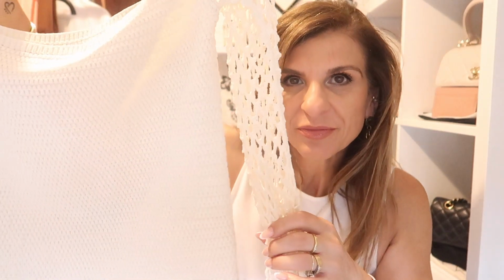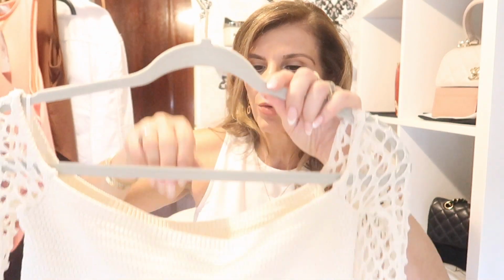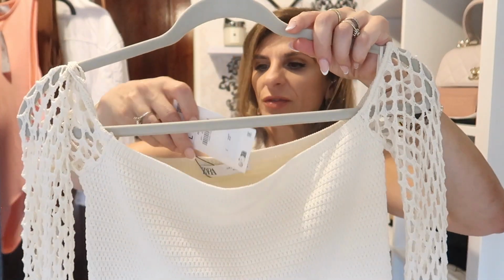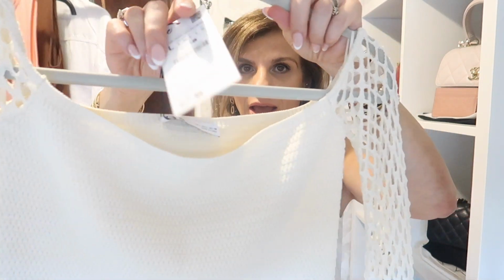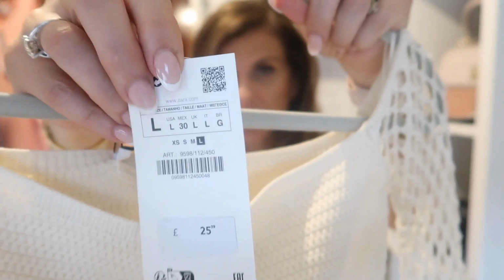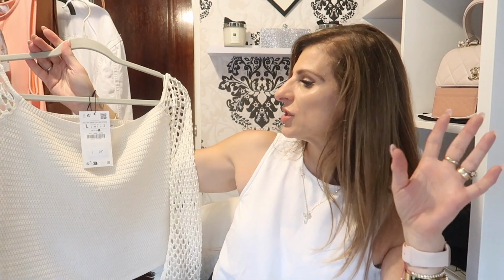I'm going to try and pick it up like that. I'm showing you, that's the back. That's the front there. And this was, if I remember correctly, $25.99. And there's the label to that as well, if anybody is interested. And if you go on and it is sold out, just keep going back on because they do come back.